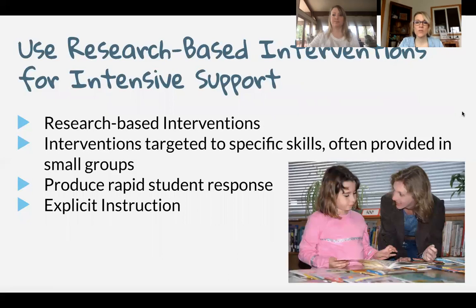We always want to use research-based interventions for intensive support. They are targeted and specific, often provided in smaller groups. We want to produce student responses, and the explicit instruction is very important.